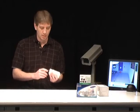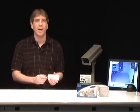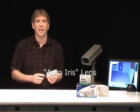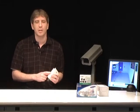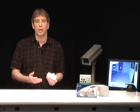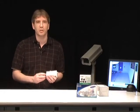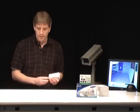Lenses can be, like we mentioned, varifocal or fixed. They can also have what's called an auto iris. A lens with an auto iris will simply have a small cable connecting from the lens back to the body of the camera. Through that connection, the lens and the camera can communicate, and when the light becomes too great, the lens will actually close, much like you and I squint. That feature, again, is called an auto iris.